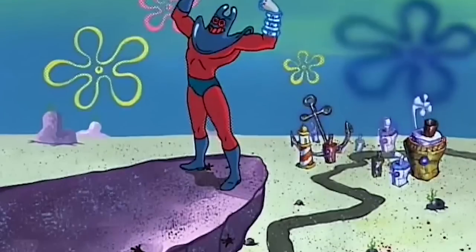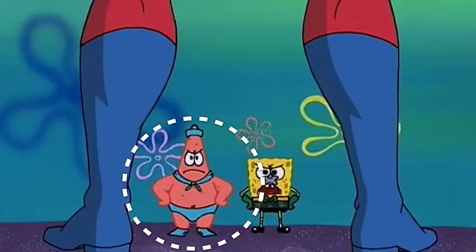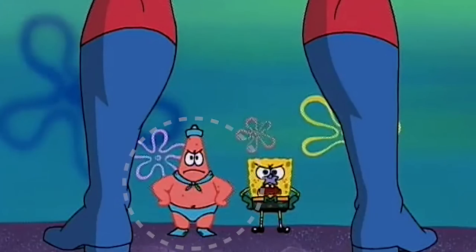Now, throughout the episode, Patrick wears a blue outfit with a white hat. However, during this very brief shot, Patrick's hat is incorrectly colored blue, like the rest of his outfit, thus making for a subtle, but not so big of a deal mistake.